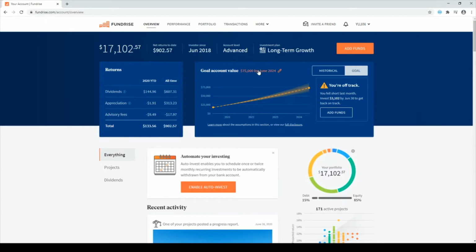As you can see, my goal for this account is $75,000 by June of 2024. Realistically, I want to have $100,000. The reason is the potential yield and returns it can produce. If my Fundrise account is returning between, let's say, 8 and 10, maybe 8 and 12%, which I don't think is unrealistic. That's a pretty average number, a pretty conservative estimate anyways. I'd even go with 7%. But if it could return that on a $100,000 investment, you're talking 7,000, 8,000, or even $12,000 in returns through either dividends and appreciation.